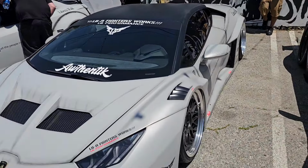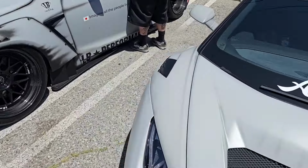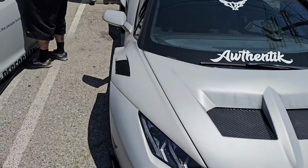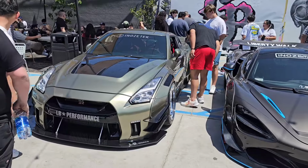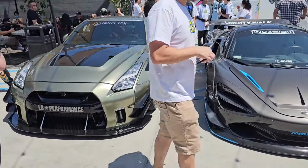This one is also mounted onto the car, so I think honestly the bolt look is super cool, but I do like when the wide body is mounted on there. It just makes the car look more aggressive, bigger than just like an extension. So to everybody that has been on this channel a lot, I'm pretty sure you guys have seen all these cars already.